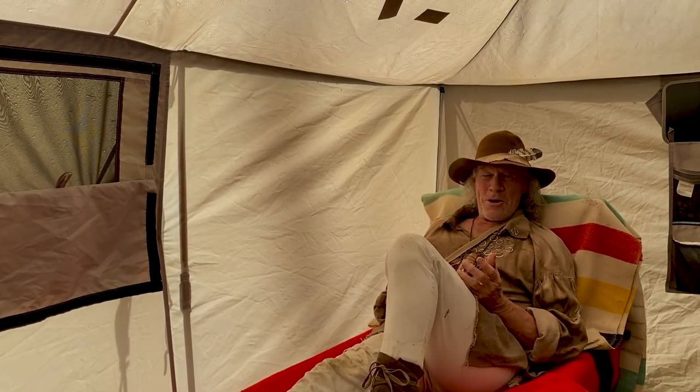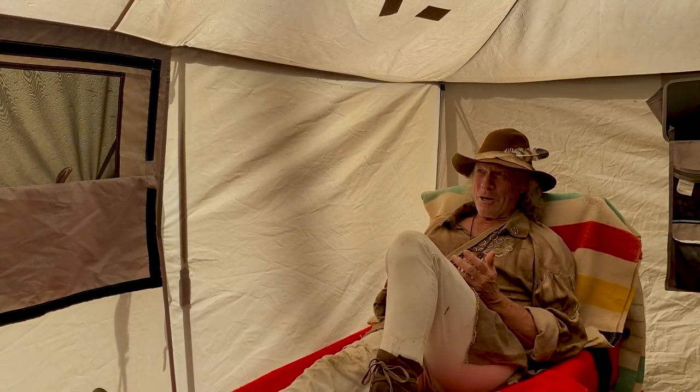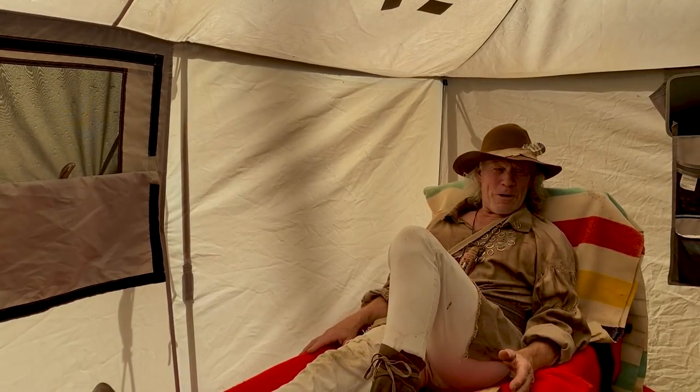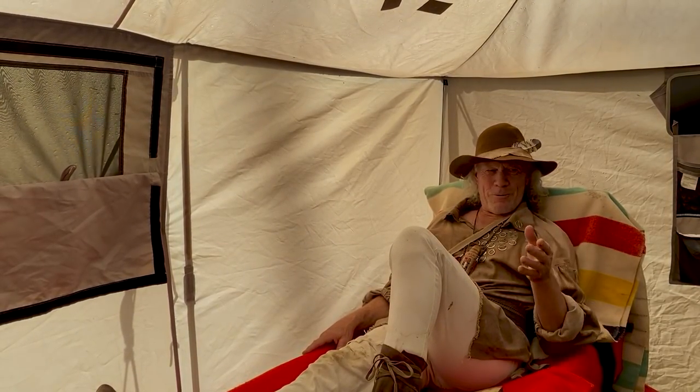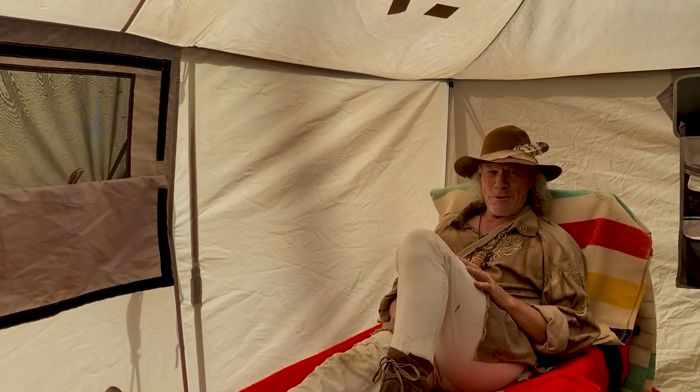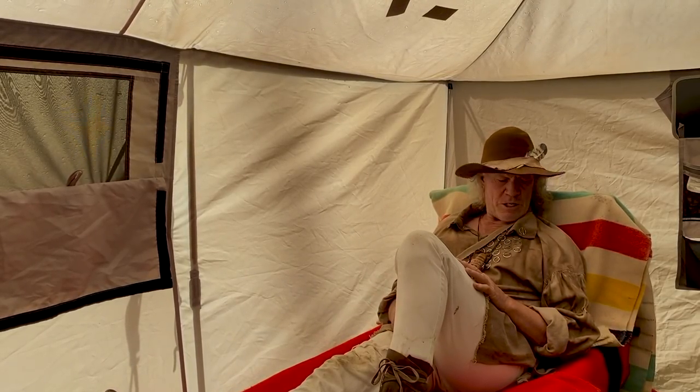Although we're doing it modern, not a lot changes if you think about it. We need shelter. We need food, clothing. I'll take a wander over and show you a wood stove we made for our little tent here, so it's pretty comfortable. But we use a lot of traditional things.